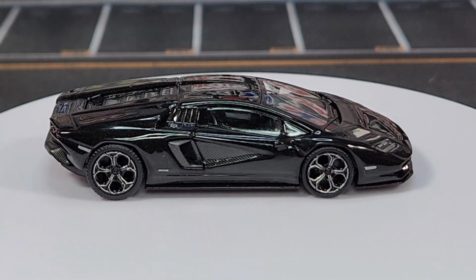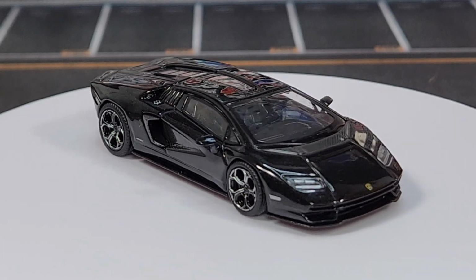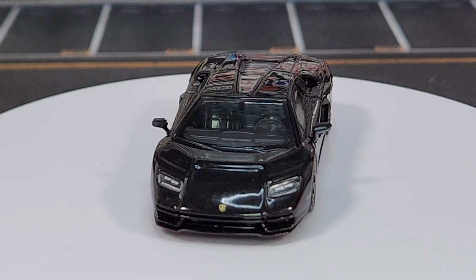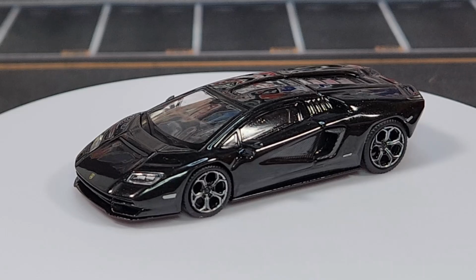Debuted in white, which is pretty nice. This one in black also looks pretty nice. Some carbon details all over it, just kind of mixed in here and there. It's a good casting. It's big, but it's accurate, its proportions, things like that.